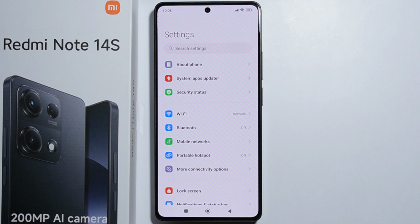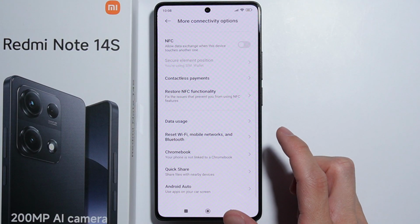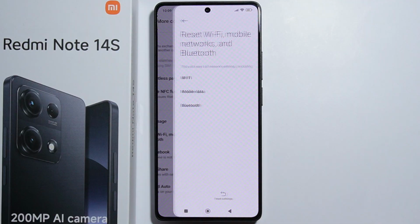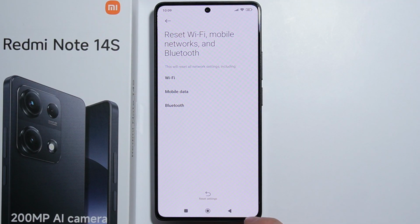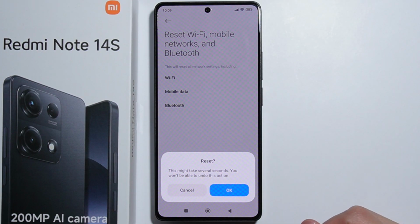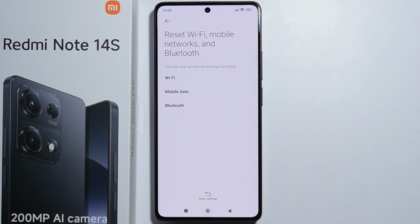But in case there is still a problem with the Wi-Fi, you cannot connect to Wi-Fi or you don't have the internet connection, I recommend you to go for the more connectivity options, and from here scroll all the way down and go to reset Wi-Fi, mobile networks and Bluetooth. As you go in there, press this button to reset these settings, enter your current screen lock, in my case this is the pattern, and from here press this OK button to reset all of these settings, and this might also fix your problem.